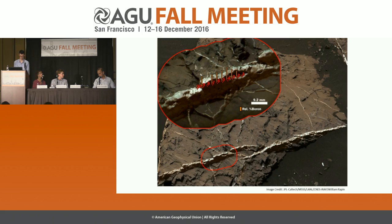So here's an example of a calcium sulfate-filled vein, which is this light tone material surrounded by the Murray bedrock, that reddish brown rock. And this is a Mastcam image. We targeted this vein called Catabola, which is circled in red there. And the inset is showing the remote micro image from ChemCam, with the red crosshairs where we hit each point on the vein. And so the orange bars are giving us the relative amount of boron that I've seen in these veins, with the highest one being a little bit less than 0.1 weight percent.